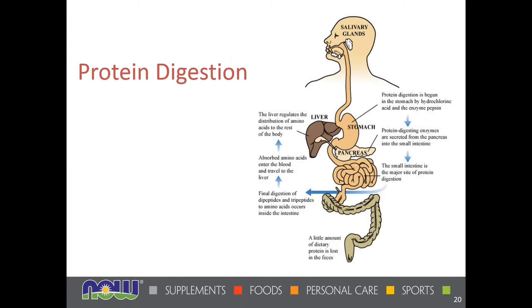So a brief overview, beginning in the upper right-hand section: protein digestion is begun by hydrochloric acid and the enzyme pepsin. Then protein digestion enzymes are secreted from the pancreas into the small intestine, and most of the work is done in the small intestine. Final digestion of dipeptides and tripeptides, which we'll cover in a moment, occurs inside the intestines, and then individual amino acids enter the blood and travel to the liver. The liver regulates the distribution of amino acids to the rest of the body. And there's just a little bit lost in the feces.